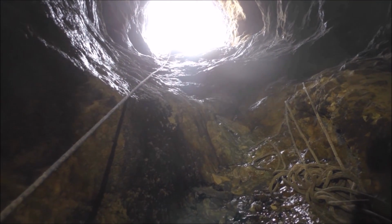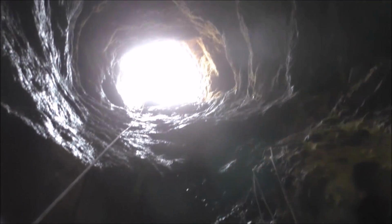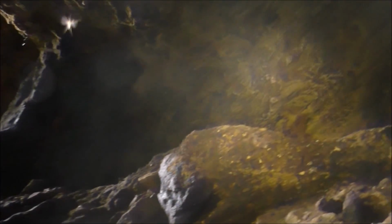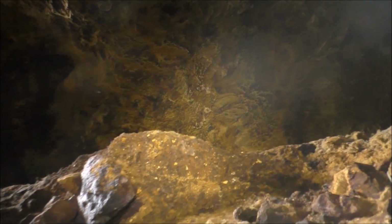And if I had my proper rigging with me, it wouldn't be a problem. But since I don't, and you always try to decide what to bring with you, because everything weighs a lot, all of a sudden I'm forced to be in here without what I really need to get down here. But that's the way it is.